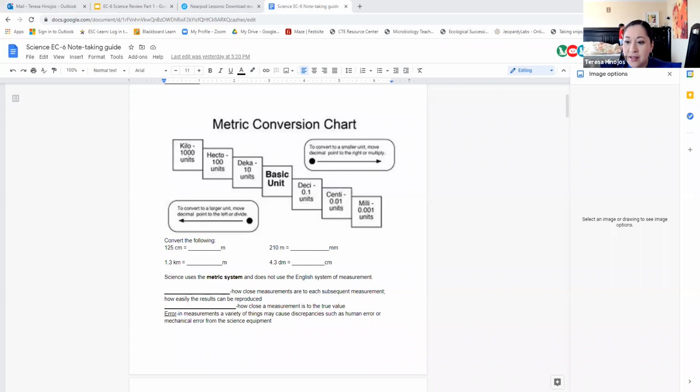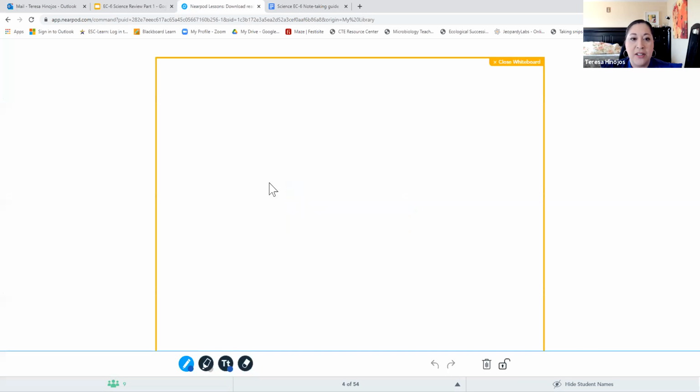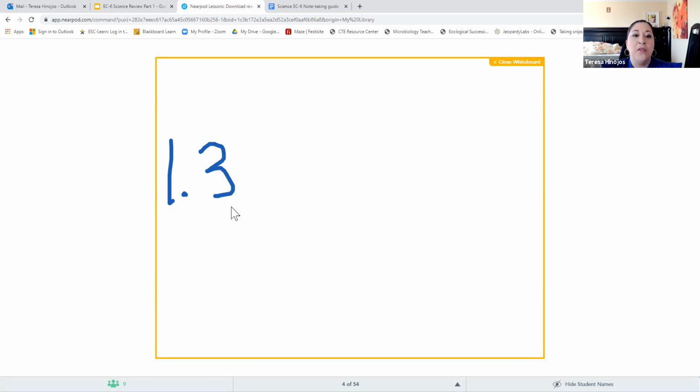All right, so let's try the first one. So Trina, what'd you get for the 1.3 kilometers? How many meters did you get for that one? So if we go from the kilo to the base unit, because there's no prefix on this one, how many places would we be moving, Trina? 3. Okay. So then I'm going to take my 1.3 and I'm going to move my decimal. I know where my decimal is now because it's actually there. So I'm going to move it 3 places to the right. So 1, 2, 3. So what do we get as our answer?